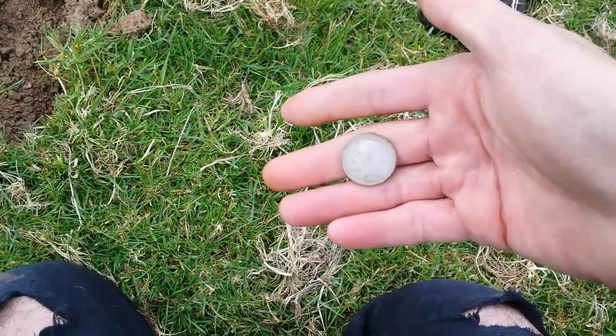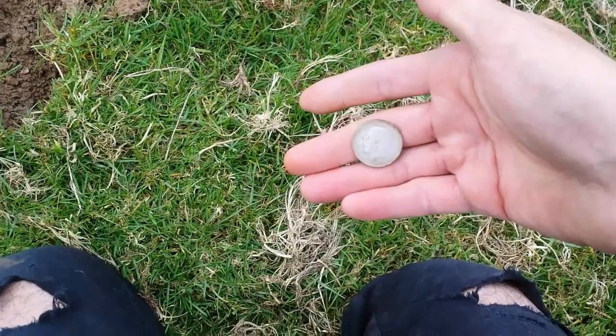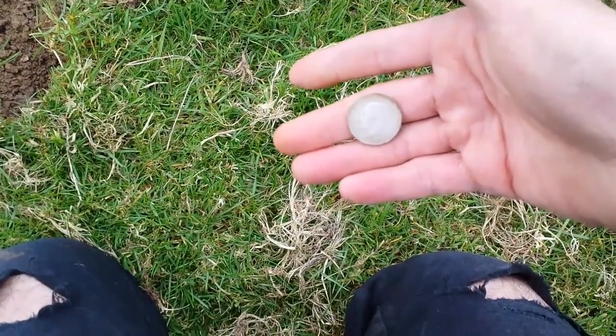So there we go, first target. I've only got a couple of hours, so let's crack on and see what else we can get. On to the next.